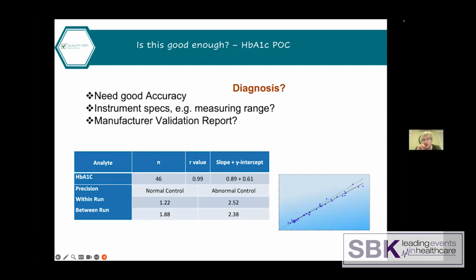So I'm going to take you through a couple of examples with, is this good enough? Fit for purpose. And these are real examples of point of care instruments that I was involved in the validation thereof. So, is this good enough? HbA1c point of care. Now we know HbA1c is often used as a diagnostic tool for diabetes, as opposed to glucose, which may be a screening. So in the case of HbA1c that you want to offer, you would probably like to use it as a diagnostic tool. To be able to give an accurate diagnosis, you need good accuracy. So when you're selecting a point of care for diagnostic purposes, you want to have good accuracy as opposed to precision, which is more monitoring, i.e. day-to-day. Accuracy of diagnosis is a once-off result, and so you need accuracy.